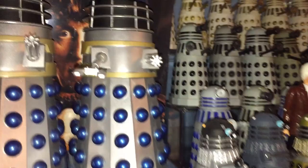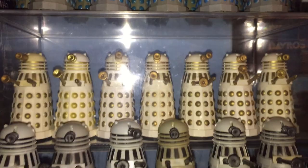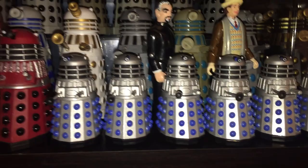And then if we move up here, we have a Daleks army set from Dapol alongside a lot of the older style Dapol Daleks. Again, more Dapol Daleks in a glass case, more Dapol Daleks. The one in the middle looks very yellowed. He needs to be taken out. And some more Dapol Daleks with the Third Doctor, the Master, and the Seventh Doctor. And then we have a recent addition, these lovely Corgi Daleks, of which I have quite a few.